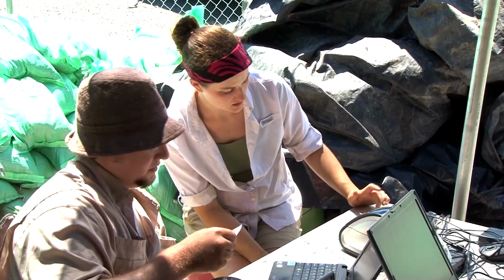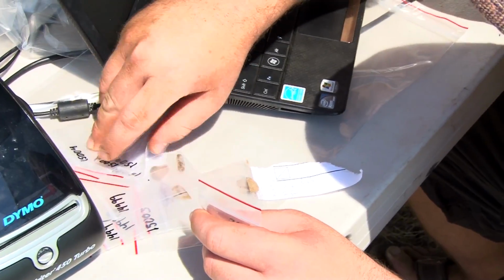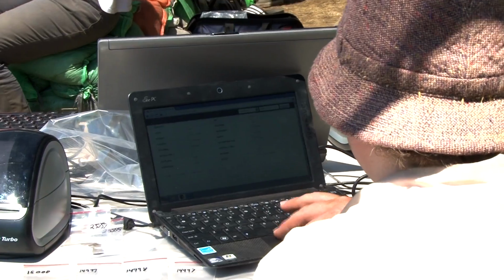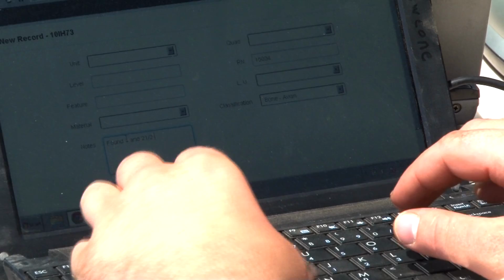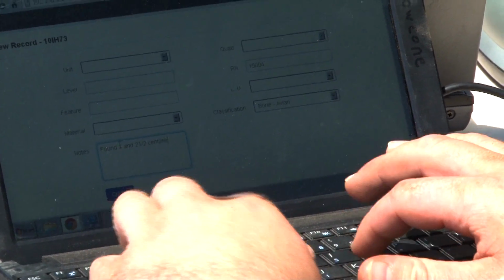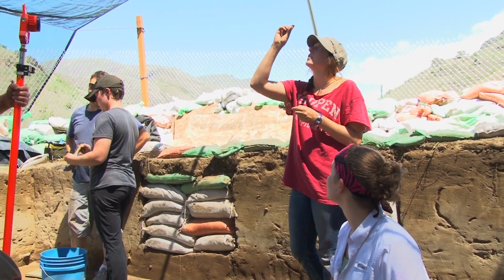So what Owen is doing is putting in, we were in Unit F when we found it, in the southeast section of the unit, and he's going to say that it was in Unit F, level 15, which is the 10 centimeter section we're working on right now, and then tell the computer everything that we know right now about the artifact.